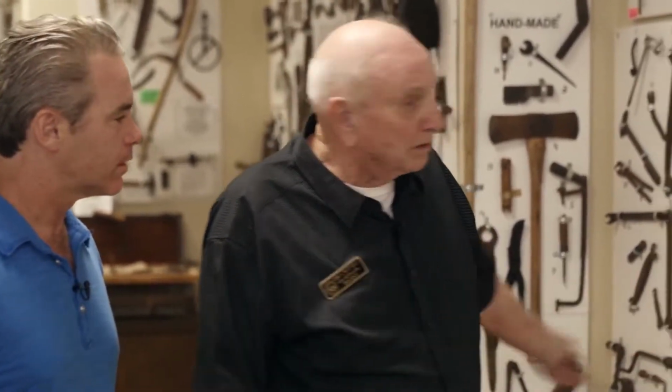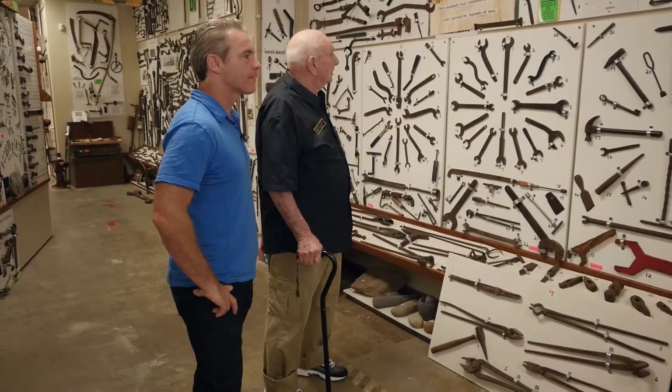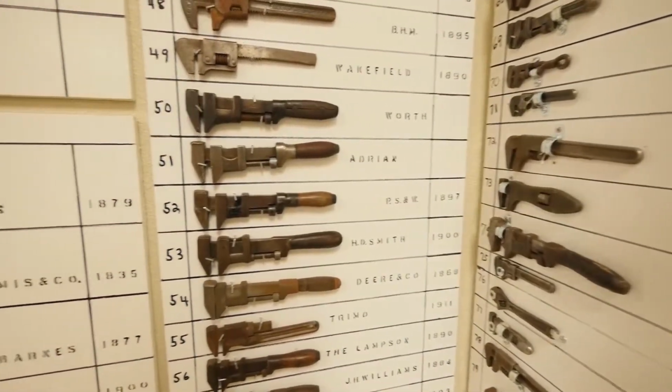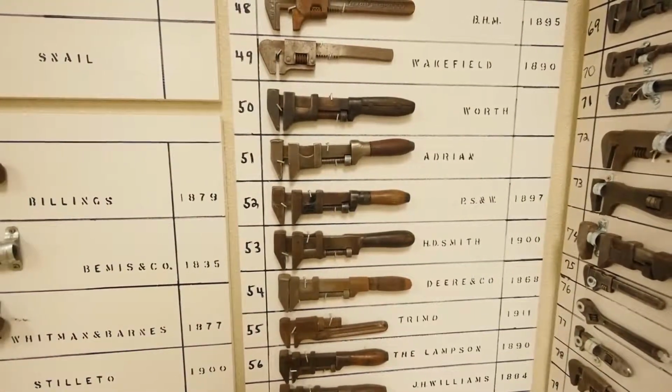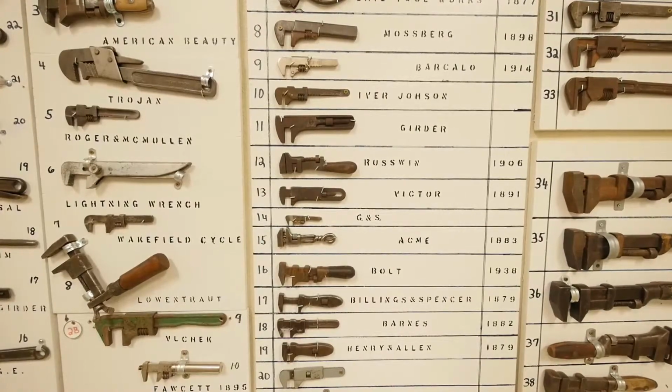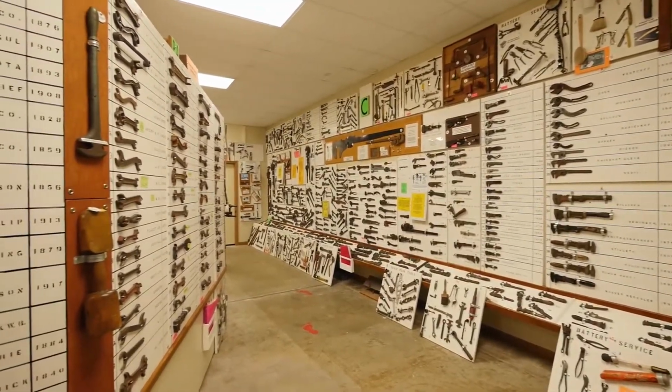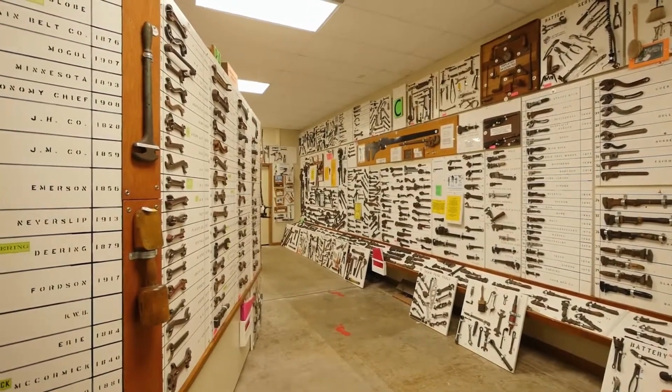But anyway, every one of them represents the ingenuity of man. Where he had a problem, he made a tool to solve that problem. When the monkey wrench was perfected, patented, and started to become mass-produced, they now had a tool to mass-produce machines. Machines, industry, industry built America. So to me, the monkey wrench is the most important single man-made product ever made. It had more effect on your lives than you could ever imagine.